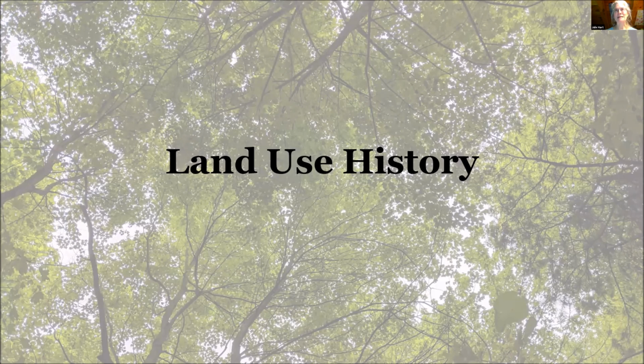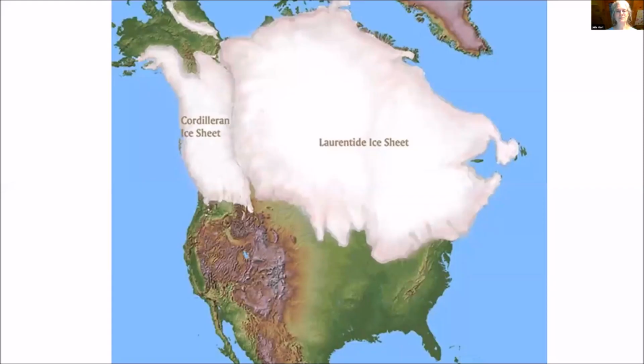This is a basic broad history of the Northeast, including New York. So long, long ago, at the end of the last ice age, our area was covered by the Laurentide ice sheet. And as you probably know, Long Island and Cape Cod are terminal moraines. So that was the end of the glacier. That's as far south as it went. And it just plowed a bunch of rocky junk in front of it. And that's what's left, those islands. So very, very porous materials.